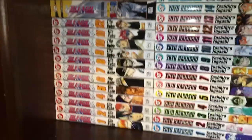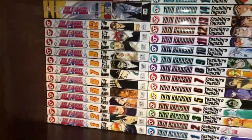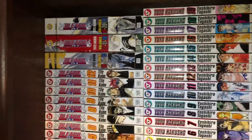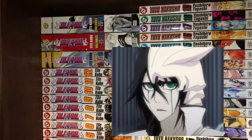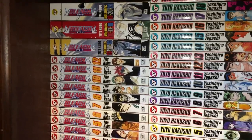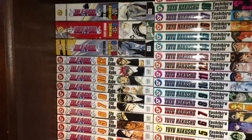And I've read till around volume 36 or so, digitally. And, long story short, I didn't really like it all that much. I feel like, even though there's some cool stuff, and Ulquiorra is one of my favorite villains in the entire series, I just didn't really care that much about some of the henchmen. And even though, if you like Bleach a lot, good for you. I don't want people to think I'm hating on Bleach.